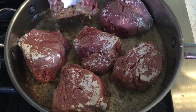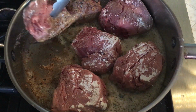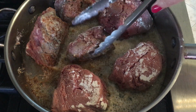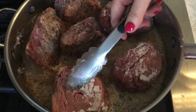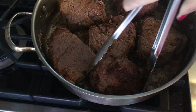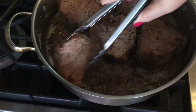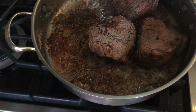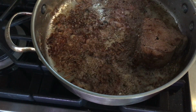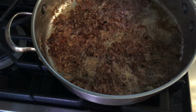I'm going to go ahead and start searing them off on the sides. It's a pretty thick cut of meat, so it's going to withstand all the searing. After you get a good sear on all sides, go ahead and take your steaks out and put them on a sheet tray, and we're going to make the sauce. This garlic butter has garlic and shallots, all kinds of good stuff in there.